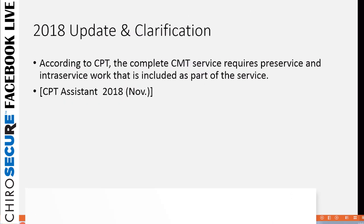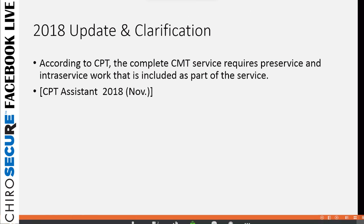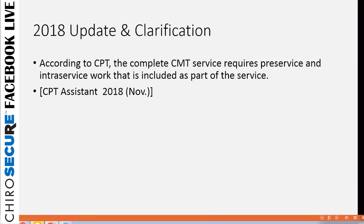I want to make sure there's a clarification. This new, more detailed information is coming from the CPT Assistant, November of 2018, and it goes into much more detail about what this includes, because I do believe we've had some confusion as to how much we include as part of it. As a generic rule, each day that a chiropractor adjusts is likely a value of a 99212. Therefore, not until you go above and beyond that would it qualify beyond just part of the treatment. So what does the pre-service work include?